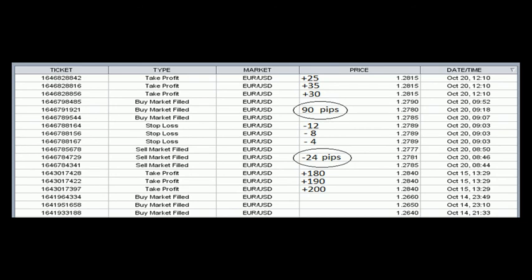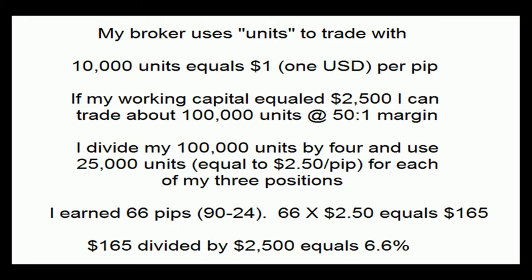Here's how everything turned out for the day. I ended up earning 90 pips on the trade, and after subtracting the earlier loss, a little better than 5%. Although this is a live account with real money, here's what I would have ended up with if I was using $2,500.